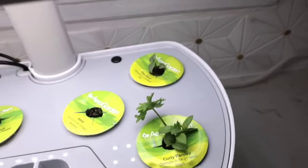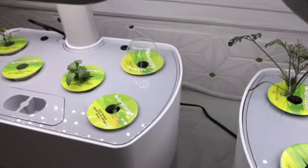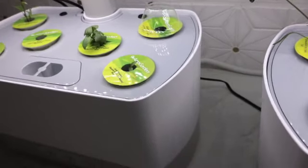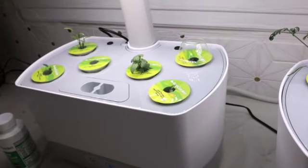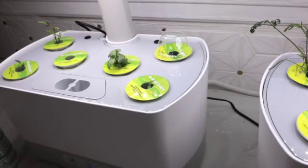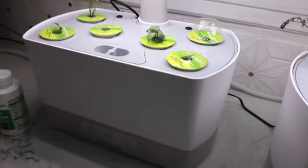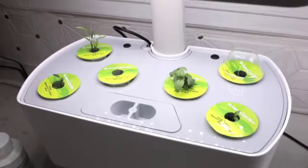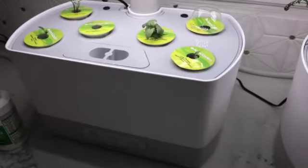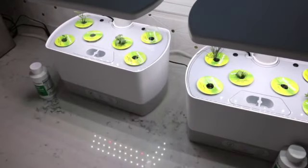So I'm definitely feeling these herbs, and they actually sent me a free system because one of the herbs didn't sprout. Kudos to Kohl's, I appreciate that, man, definitely. So I have an extra Aerogarden system, but this is a good investment, guys.